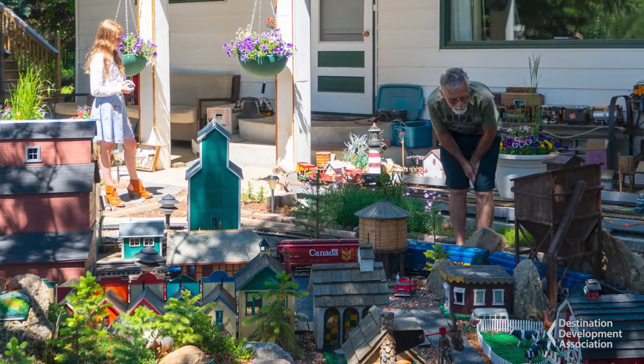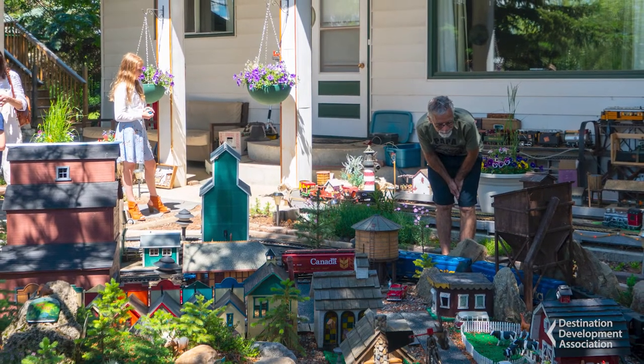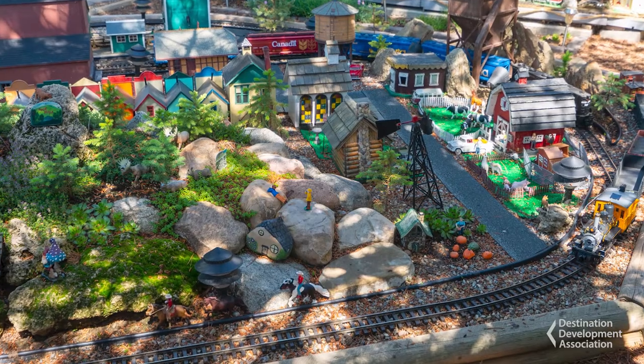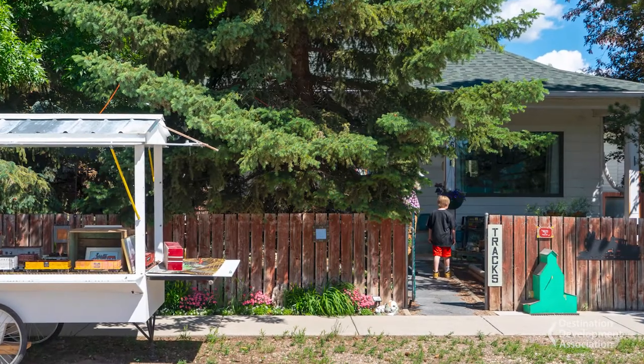Next door is a gentleman who does some amazing trains, model trains. I love this. His entire front yard is a model train that actually is operating. He's got a couple of them going. And during the peak season, he's actually selling train sets and everything you need to get going.